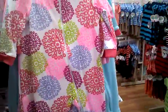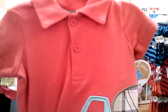And here we go, the awesome boy stuff. This is all spring related. Pretty much all spring related. Isn't this gorgeous? Look at this. Top and bottoms, gorgeous color.